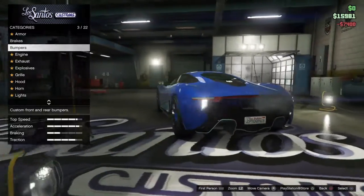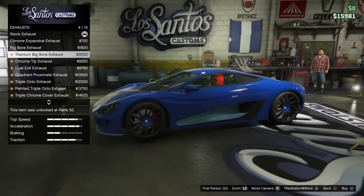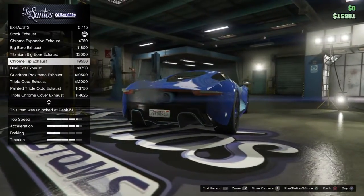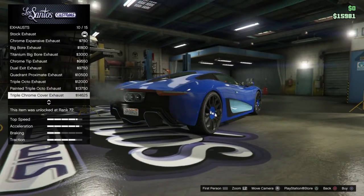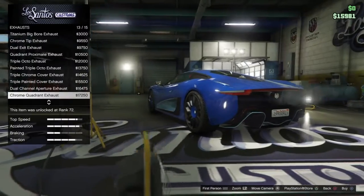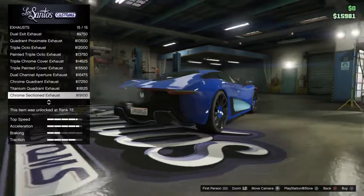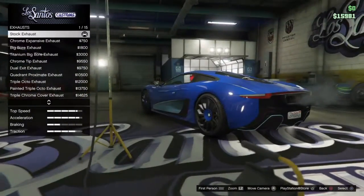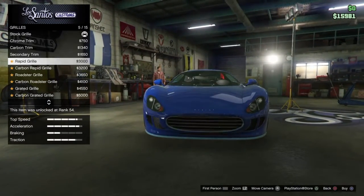Alright, okay. So, let's quickly get a colour for it. Oh, exhaust. Oh, what? No. No. No. It's not really a good exhaust. I like the default one. Yeah. Explosives, no explosives. Grill.